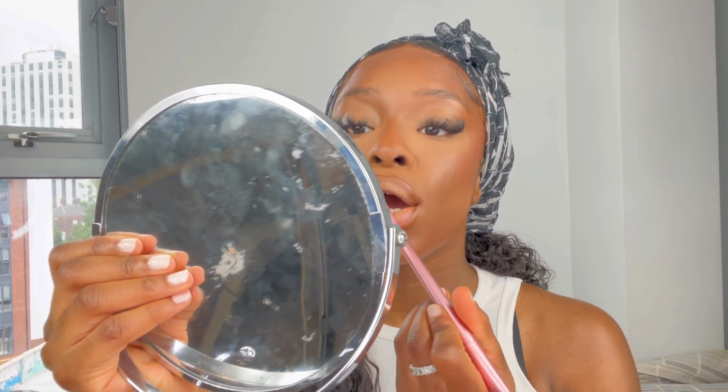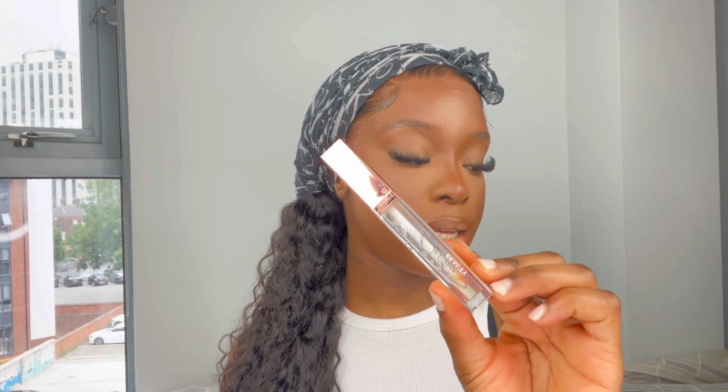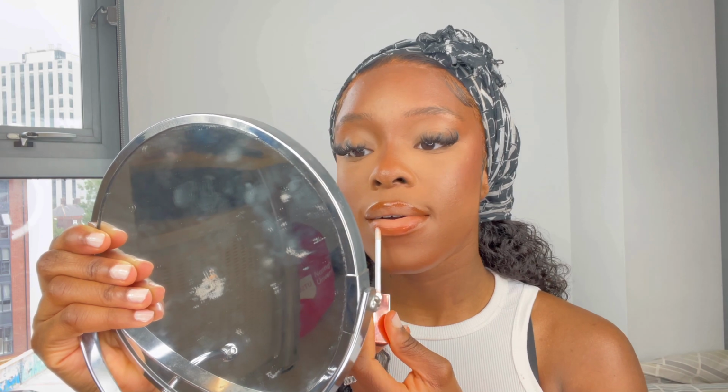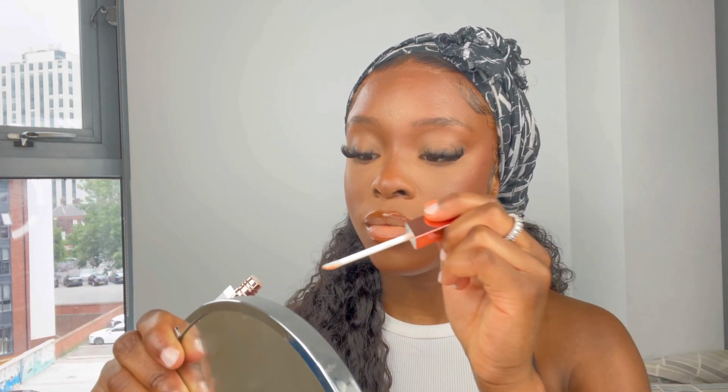Okay guys, this might look a bit crazy, but this is where I can just play around with it until it looks the way I want it to look, and then I will go ahead and set it. After setting it, I go with my clear lip gloss and line around where I contoured my lips. That just creates a really nice look on me. If you haven't tried this, definitely give it a go and let me know how it goes.